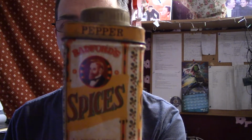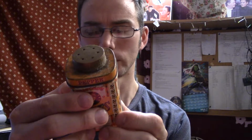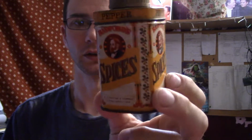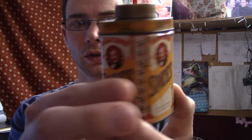Okay, now we have something much smaller. And I've seen quite a few of these on the internet as well. It's a pepper spices container. It says on the bottom, made in Hong Kong. And it's from Radford's, who established in 1875. Not sure when the tin was from. Again, might be 80s. I don't think it's any later than that, but I could be wrong. But it's an interesting tin.